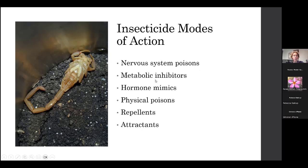There's metabolic inhibitors. We metabolize things similarly, but we metabolize on a much bigger level. So these can be impactful on us, but hopefully not that much. Hopefully you don't have that much that you're exposed to. Hormone mimics. We don't have the same hormones that insects do. Their hormones tell them to shed their skin, and we don't do that kind of thing. So hormone mimics are, on the scale of safety, going to be kind of on the more thumbs up side. Kind of the same thing with physical poisons, but there's some that if you breathe that in, it's going to be abrasive in your lungs as well.